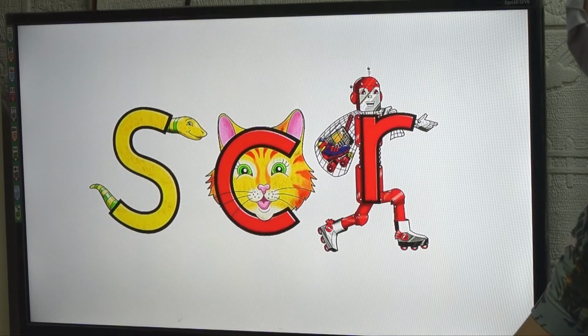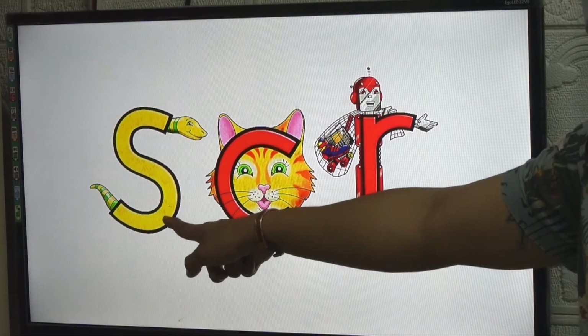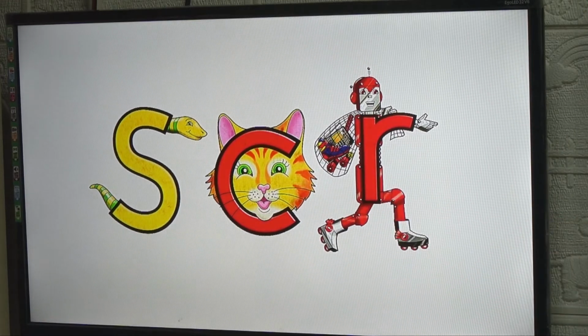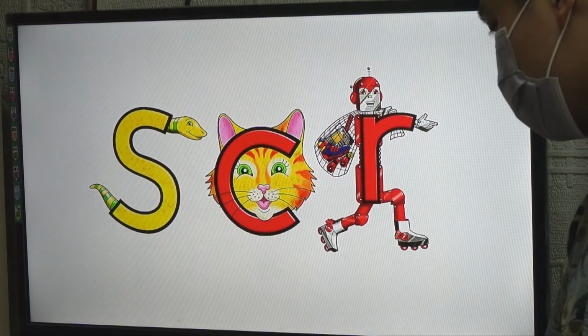Alright, what about this one? We have Sammy Snake, Clever Cat, and Red Robot, right? We learned that they were going around Letterland, and then something happened to them, right? So how do you read this? Sammy Snake, Clever Cat, Red Robot. It should be skr, skr, skr, like in the word scream, or what else? Like TV screen, skr, skr, skr.